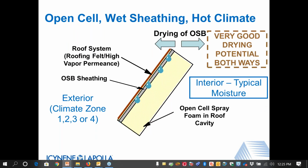Now let's look at when these materials are used in a roof system design. And I know you're not designers, but this might help in your discussions with your builders and your architects and your homeowners too, for that matter, when they're making choices. So here's our roof system design. It's a cross section.